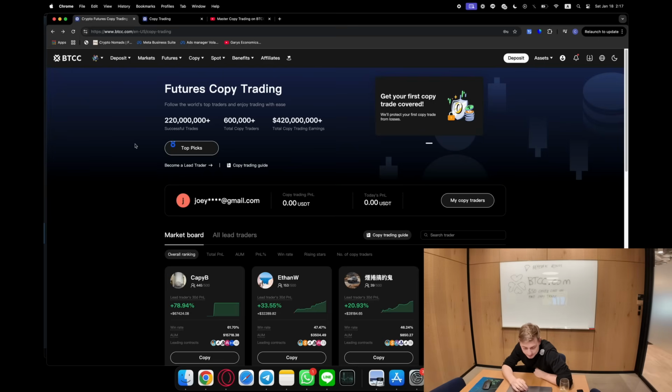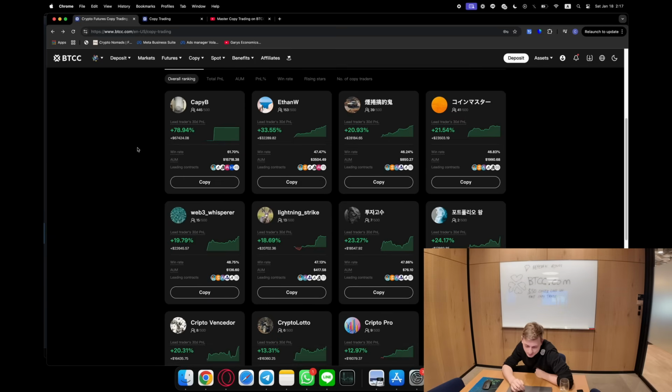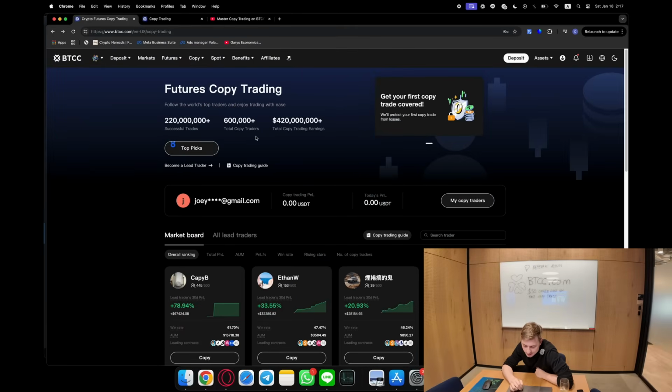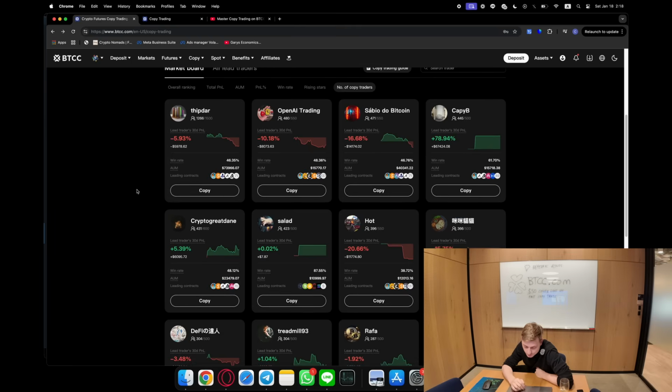Now let's see what we got. Profit and loss, AUM, forgot what that means, win rate, rising stars. Number of copy traders. Okay, I call this the sheep statistic. Oh boy. This dude has 1,500 followers. Why does he have a higher limit than anyone else? Oh, look at this. Lead trade profit and loss. That is a significant percentage. 40%.